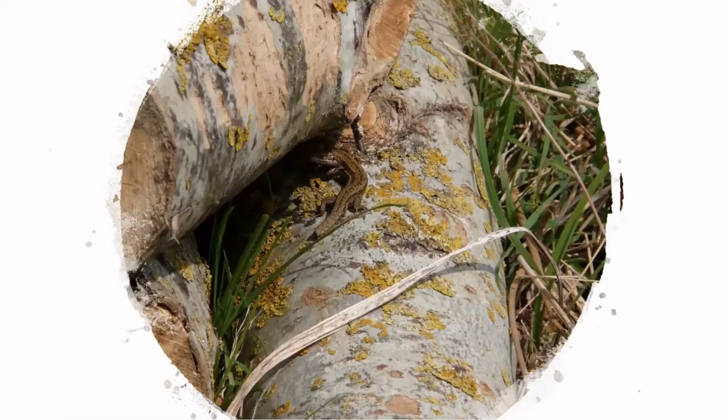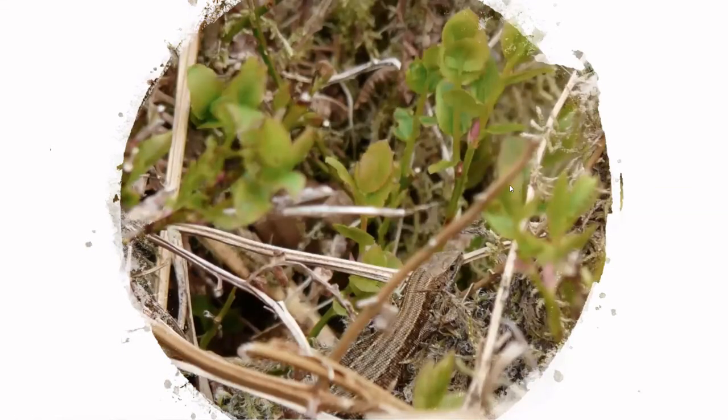And you can see here, a common lizard on a log pile. You can see exactly where it's going to go if you disturb it. It's got somewhere to escape to. Got another common lizard here. It looks to be a sunny spot. Can't take too much away from that image, but it's probably in a sunny spot that's close to cover.